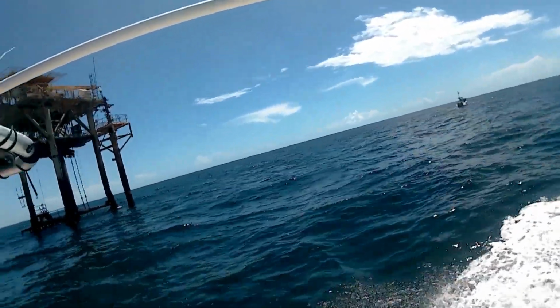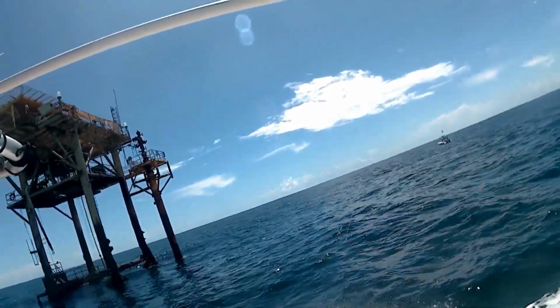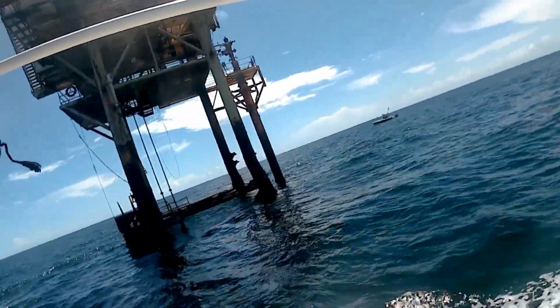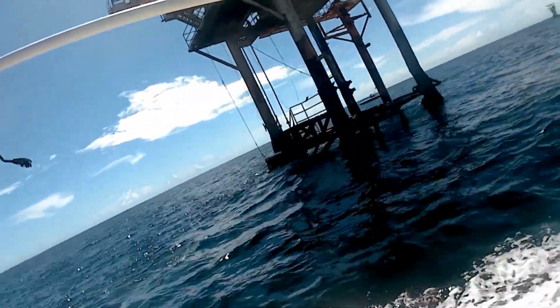Not a single bite at that first spot, despite several passes. We were still hopeful because there was a lot of action. The birds were working, the bait fish were busting the surface of the water, and there were other boats around. So we were still very hopeful and we were going to keep trying. We would not give up.